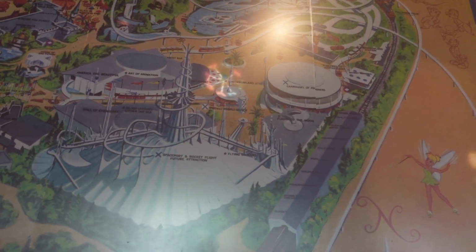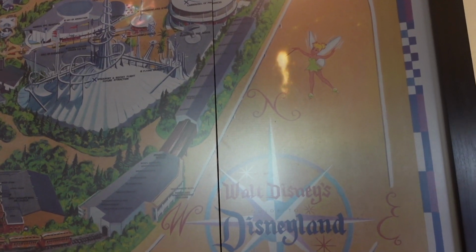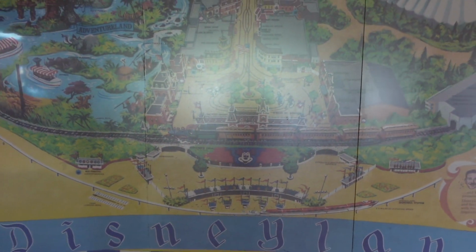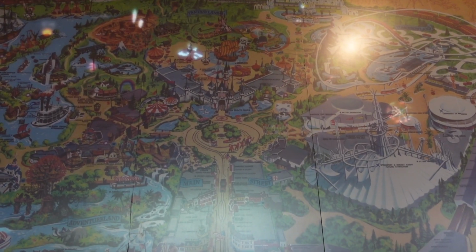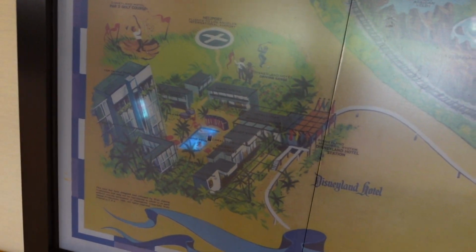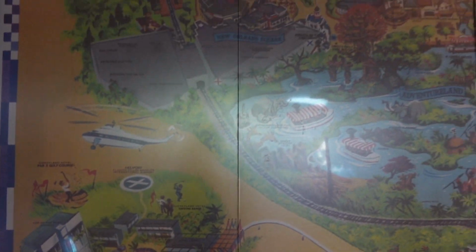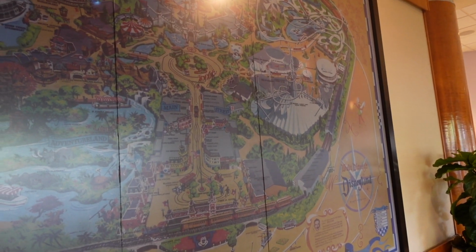Tomorrowland. Oh, this is so magical. And Tinkerbell's right here. Oh, it's so pretty. Wow. Oh, wait a minute. This is only Disneyland. Where's California Adventure? It's not on the map. This is the hotel, Disney Hotel. So magical. Okay, let's go find my sister.